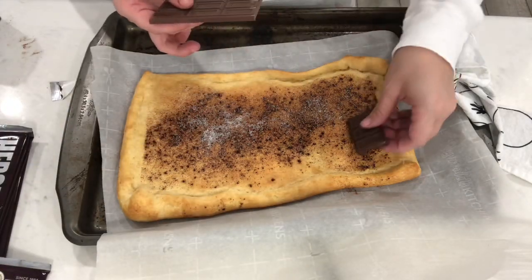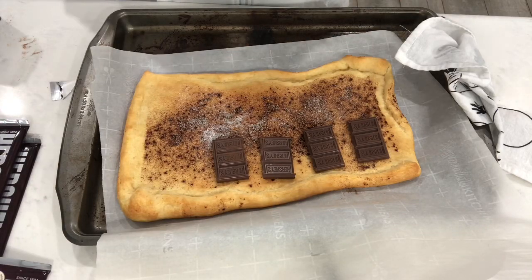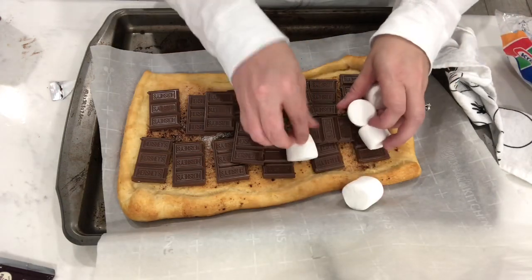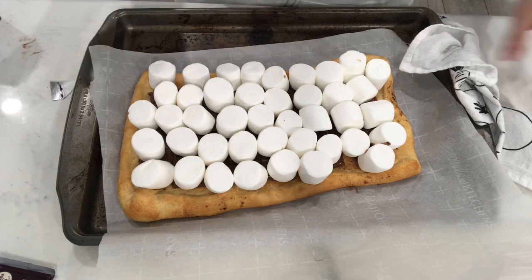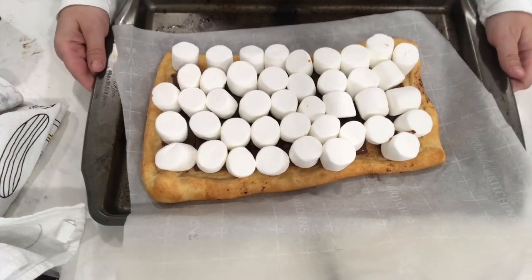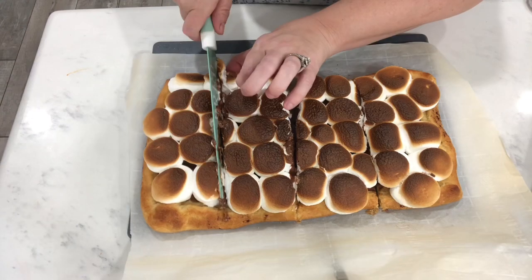And then I just baked it at the package's recommendation, and then you're just going to break up your chocolate bars, place them all on there, and then you're going to take your marshmallows and put them all on top. And then you just place them in the oven and broil them for just a couple minutes. And here you see why. I had them in for at least 5 minutes.